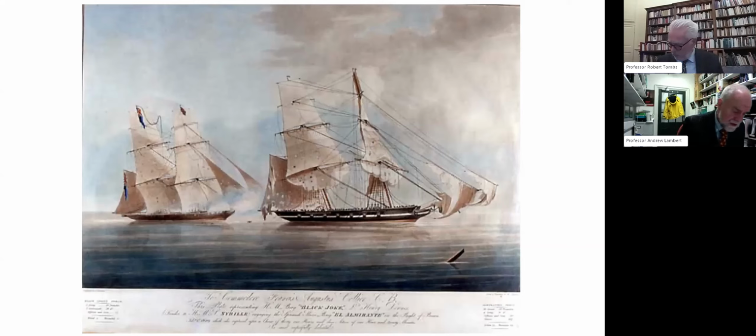trade is going to continue. But why was there such a large trade? It's demand-led. This is not a trade that exists for its own sake. It's a demand-led trade. The millions of enslaved peoples who were shipped across the Atlantic were shipped because there was a market that was ready to take them and pay a premium for them.